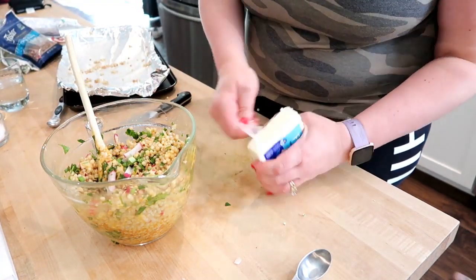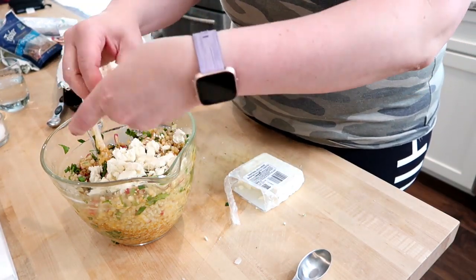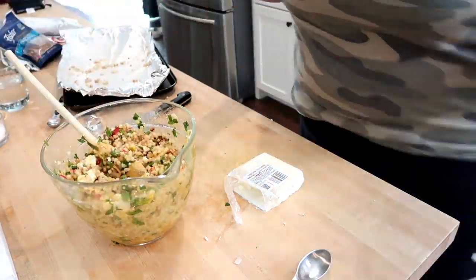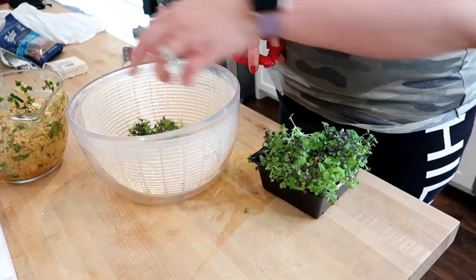So the last thing that I'm going to do is add my feta cheese. You can see that Murphy is very interested in what I am doing here, although I'm not sure he would really like this dish very much, but it's always funny when I watch these videos back while I'm editing them and he's just nosing around on the counter.